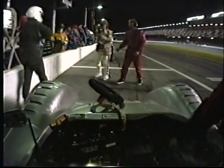Brian Redman getting out of the 68 car. Well, the man should, after all. Exactly. At his age. His age, he should be in bed. Hot cocoa.